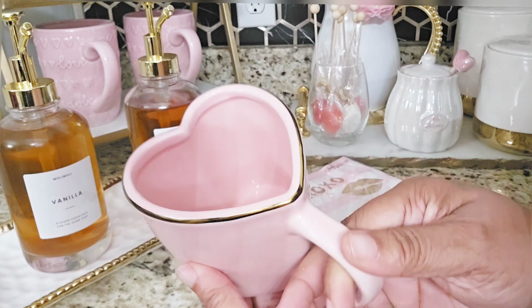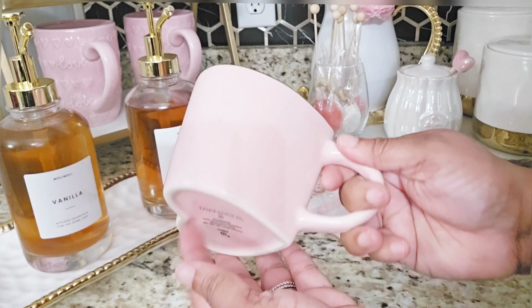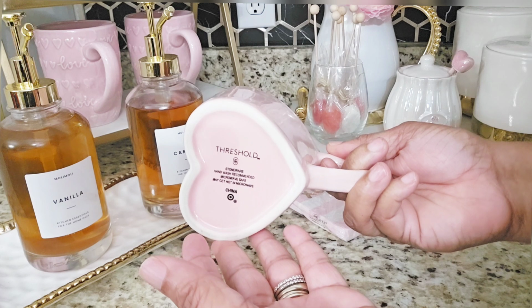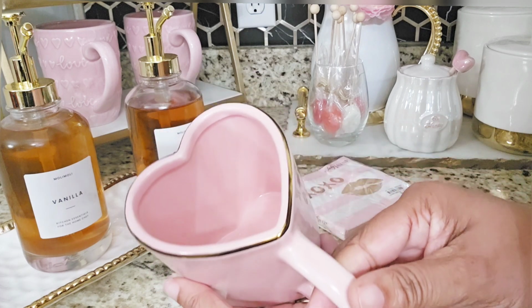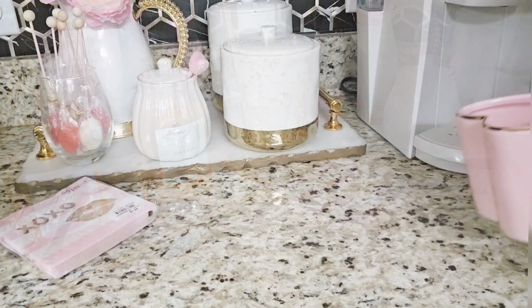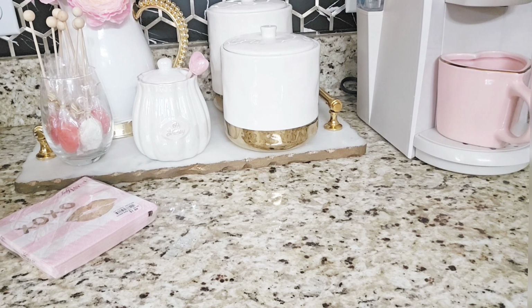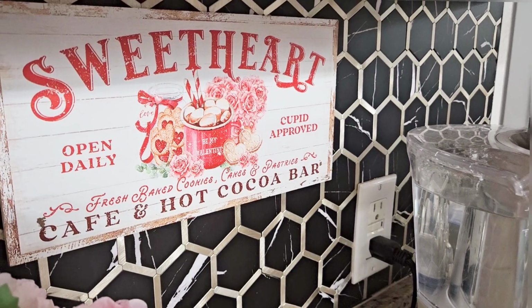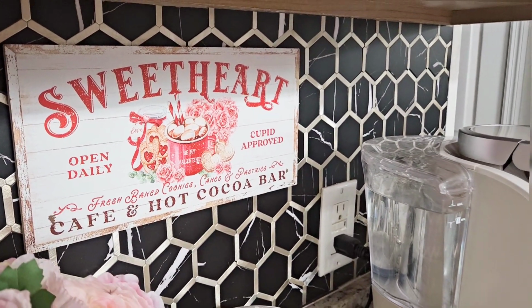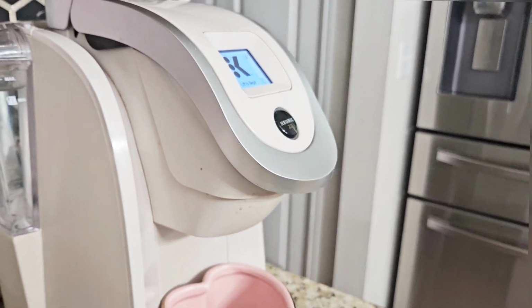And look at this mug. This mug came from Target. It's from the Threshold line, and I could only find one of these in pink. But it is a beautiful, beautiful mug trimmed in gold. So I'm going to place it on my Keurig so it can look pretty there, right? Right now I'm going to show you around my coffee bar, my coffee station, or my coffee beverage bar.